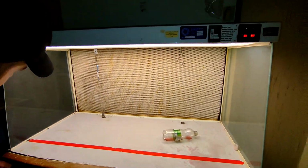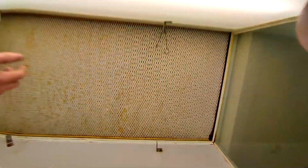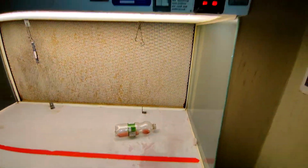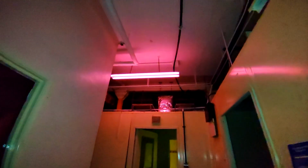Another machine here. I don't know what's in that. Who's got the tools? That's got heat coming out of that. Oh, the fan above works. Okay. The lab is creepy. This place is cleaner than any other place. I'd rather touch stuff in here. A pink light is spooky.